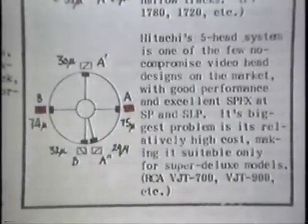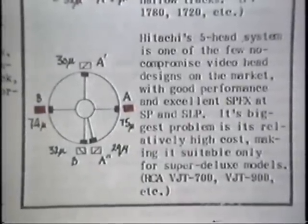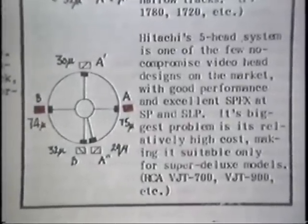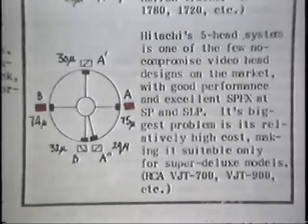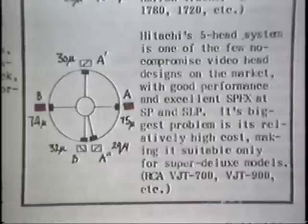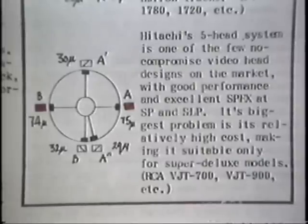Now this is a 5-head system, which is used in Hitachi and RCA VHS machines. This is really confusing, but they actually use an A and B head on the extreme left and right for the regular video. The other 3 heads are all for special effects, and this way you can have special effects in both the SP and SLP speed. This means that you can get a crystal clear freeze frame in the fast SP speed as well as in the real slow SLP speed.